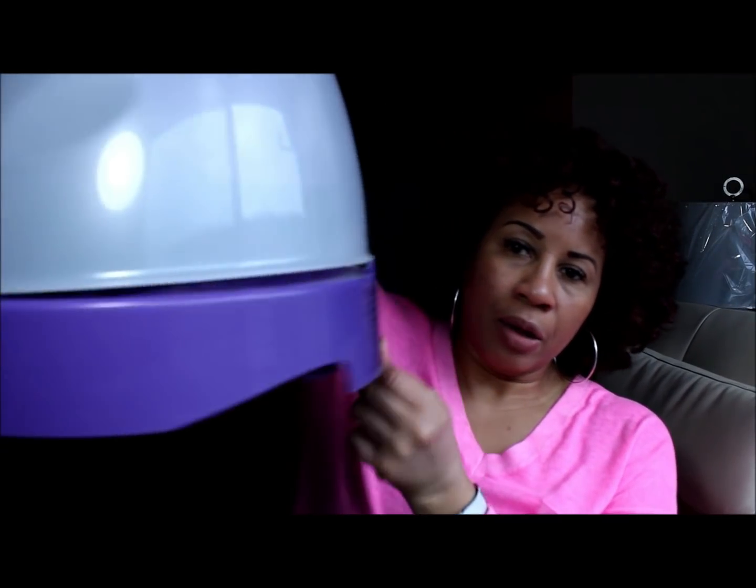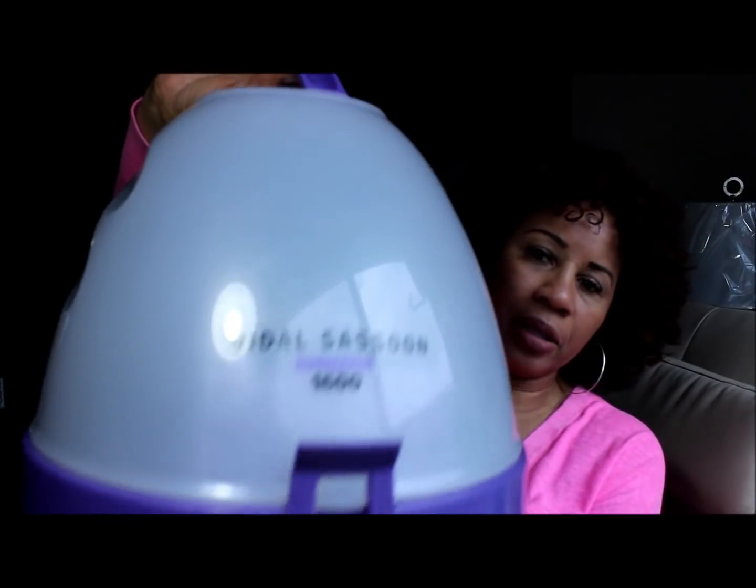First thing, because it's right here, is this hooded dryer that I picked up. It's Vidal Sassoon. I needed it because the one I had, I gave it away some years ago, and regrettably I did. I didn't think I needed it, but I actually do. I didn't want to put out $100 for a hooded dryer because that's what they go for here. So I was very happy to find this one for $6.99 at the Salvation Army. I plugged it in, it seemed to work, and I'm just gonna run with it.